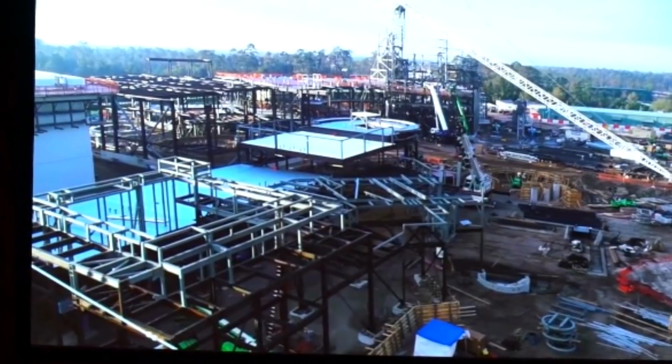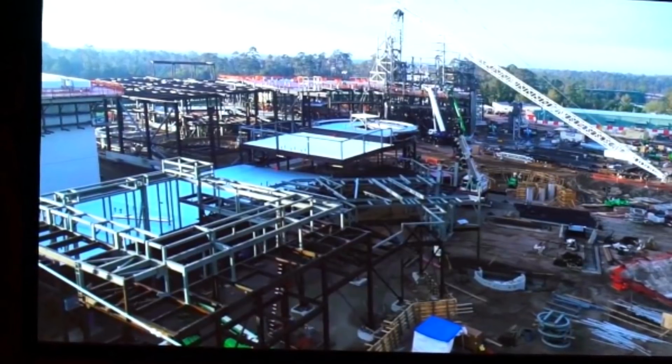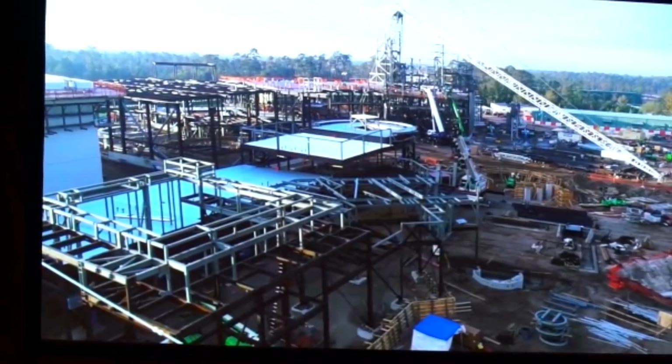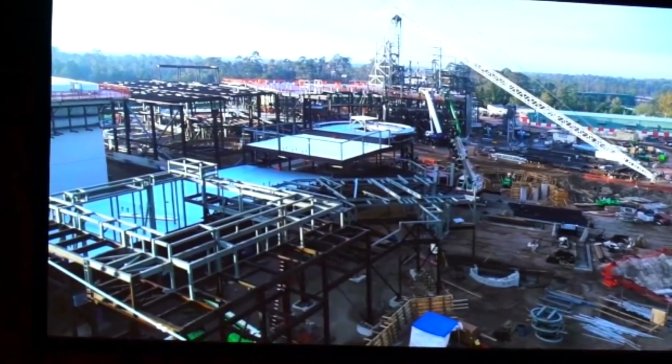You see that round section there in the sort of middle top of the picture, but I don't think that's Millennium Falcon. What in the world is this? I don't know. Moving on. Maybe you guys can, like I said, help us out here with that.